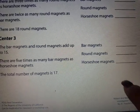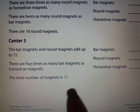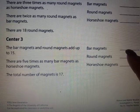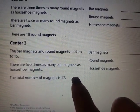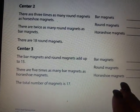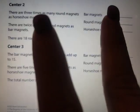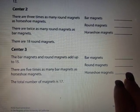We can't write 17 anywhere because that's just telling us the total. So we'll X that out. But we have a clue. If all of them equal 17, but look at the first one. The bar magnets and the round magnets add up to 15. So if these two, the bar and round magnets, equal 15, that means there's only how many away from 17? How many hops from 15 to 17? 15, 16, 17. Only 2 go for the horseshoe, right? Because if bar magnets and round magnets equal 15, that means horseshoe magnets, there's only 2 left over for it to equal 17. So I'll help you out with that one. 2 horseshoe magnets.